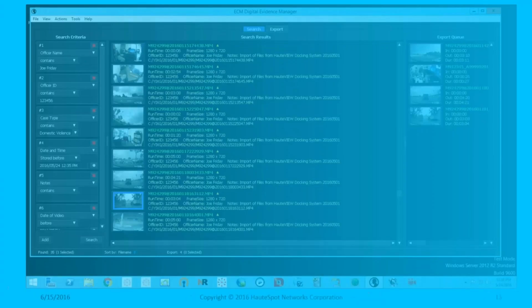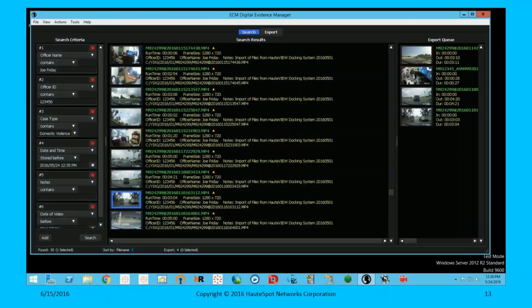Then there are 2 programs I've skipped over that we don't need to go into. They would be for training, which is how you set up the rules for transferring the data and adding additional metadata to the video, and then monitoring the status of the network. Those are all separate programs.